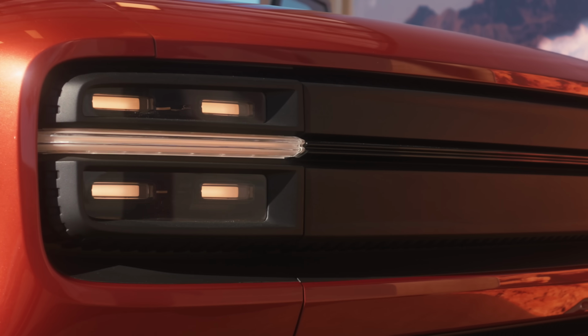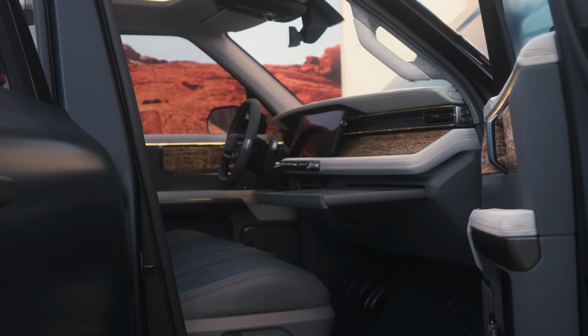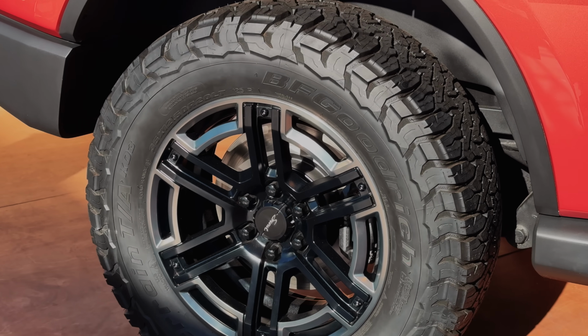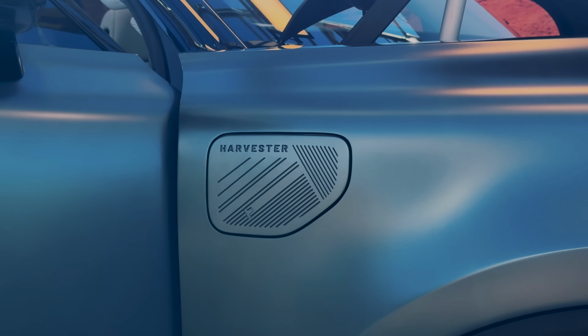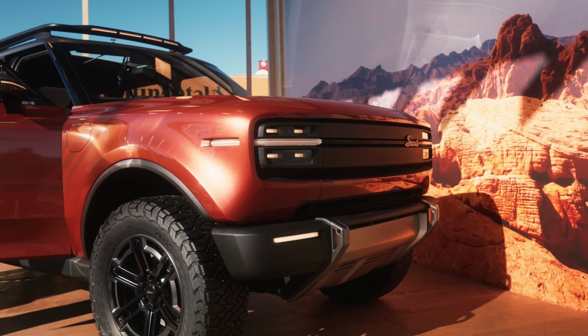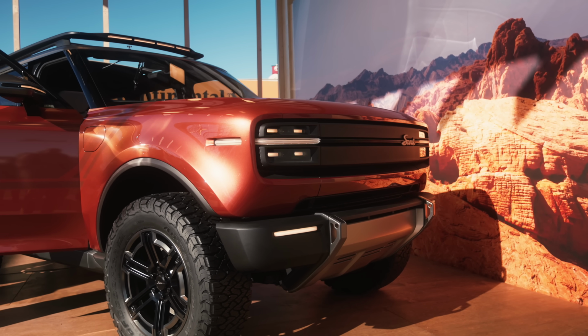It's got pretty good specs too. 0 to 60 in 3.5 seconds. Ishy 350 miles range, though I imagine that's with the wheels you probably don't want and driving 65 miles an hour behind a semi. Range will probably vary. What they did with this, which I thought was really unique, they've got something called the harvester generator. So it's a gas generator that only puts power to the battery. They'll give you about 500 miles of range.